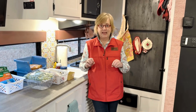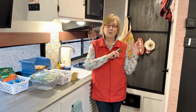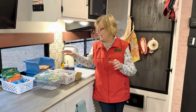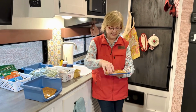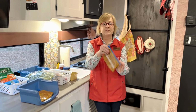Now, when I get to the campground, I have this plan, but I do have flexibility in that I can choose what I want to eat that day because I've got it with me. One of the things I like to do is, the week before or two weeks before, whatever I have going on, I take any leftovers that I have and I put them in single serving bags. I just cleaned up a big pile of chili and I've got three individual bags of chili.